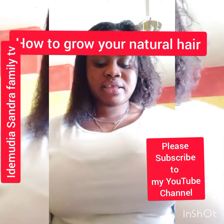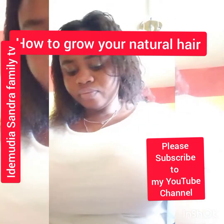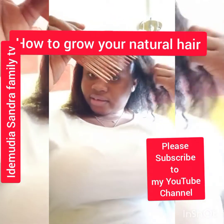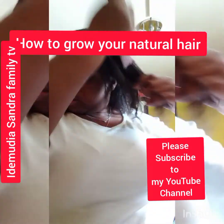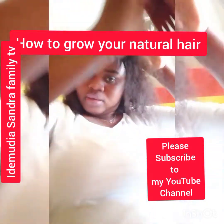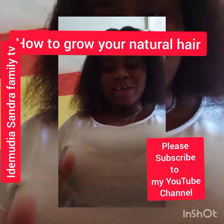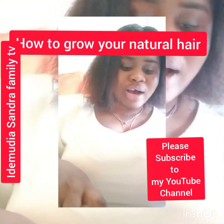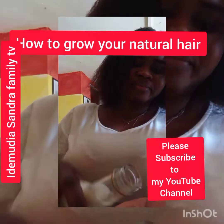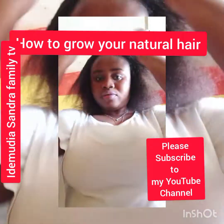Yeah, I'm still combing it. Some hair must come out. That is just normal for hair. It's normal. So I'm going to comb the other side. I'm going to be using this comb. So now I'm going to add another coconut oil to finish the hair. I just rub it on the top.